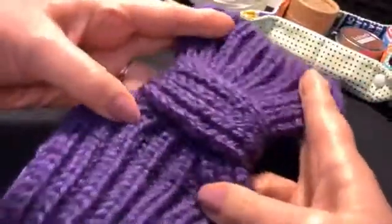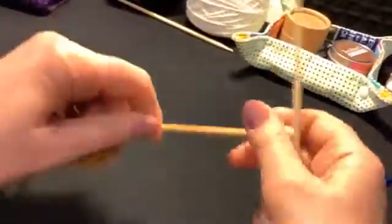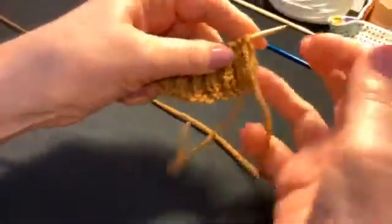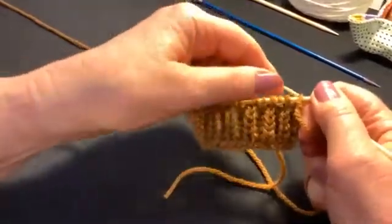So it's super easy to make a headband or something like that. Let me show you now how to do a bind off. Again, there are almost as many ways to do a bind off in brioche as there are to do the cast-ons or the stitches themselves. But for this purpose, it's a simple bind off.